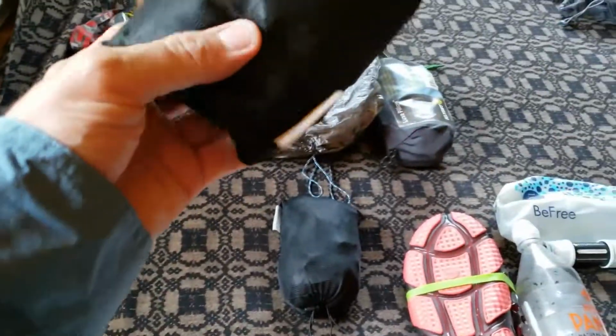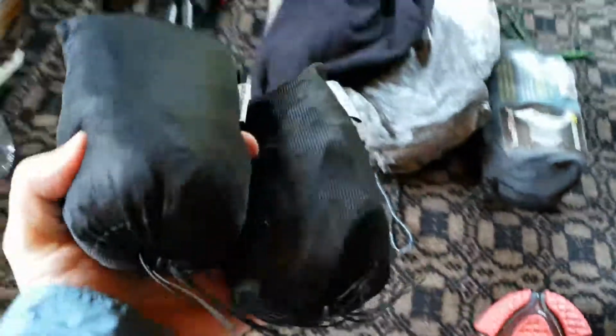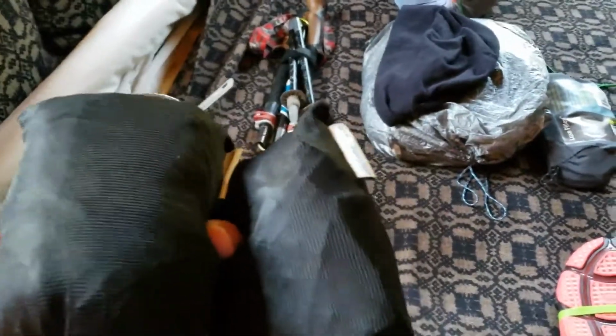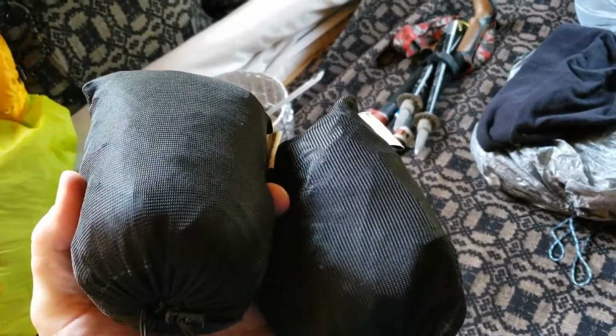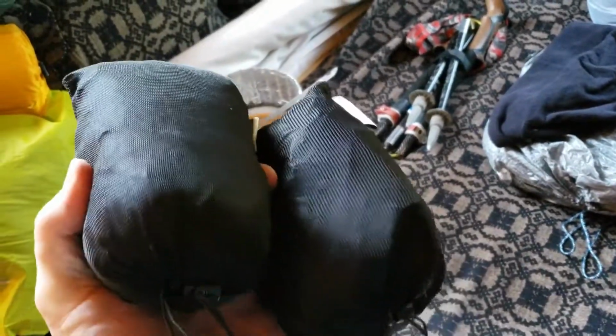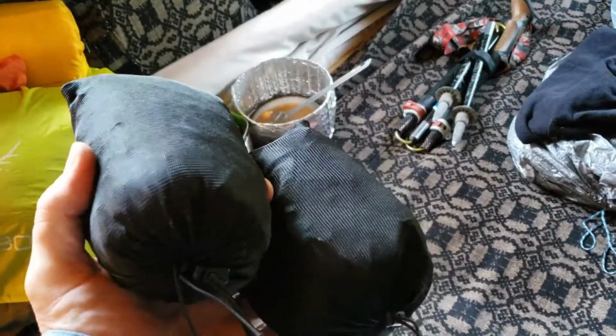For my rain gear, I am going with Anti-Gravity Gear tops and bottoms. Not the lightest, but I've used these this last year, and they do work. Also, I want these for bug control. I already know that I'm going to have problems with mosquitoes and biting bugs up here in the Great Northwest. So that's what I'm going with.